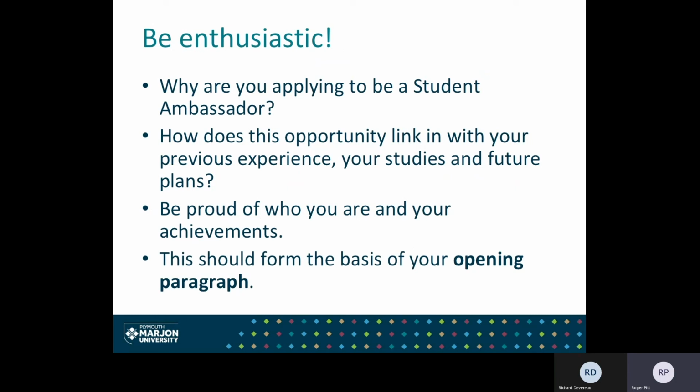And I think it's probably good practice for this to be your first paragraph. So when you start your statement, why are you applying? How does it link in with your previous experience? What are your achievements so far? What do you want to get out of the scheme as well is also good to add in.